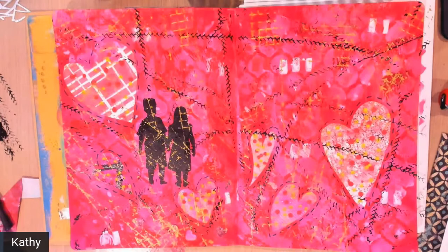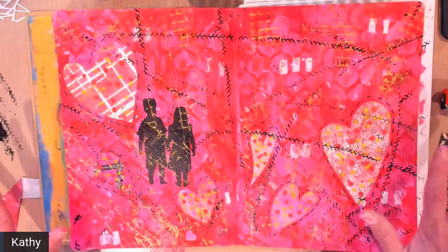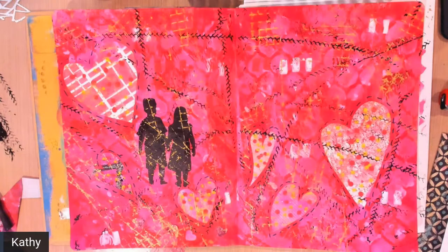But yeah, I'm really happy how this turned out, and I'm anxious to see what the next prompts are, to see how it's going to get finished up. So far, I'm really happy. We've got our background with pink and red. We've got punch outs, cutouts of hearts or circles, whatever you want to do. Layer of stencils. We got a silhouette and then mark making. And everybody be sure to post on the FIBSville page so we can see what everybody's doing.